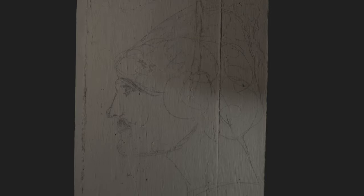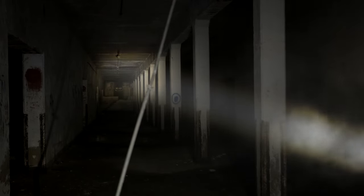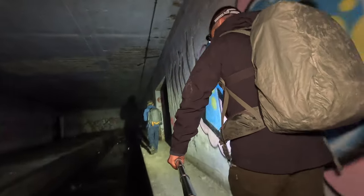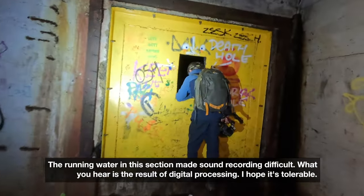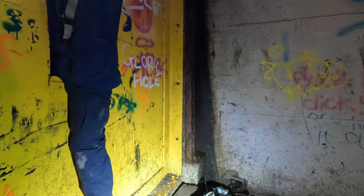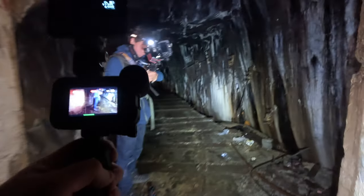Some lovely, well, I say lovely, very strange graffiti. The beam. Beam of light. So we've got to try and get ourselves through here somewhat. We say goodbye to the known and welcome to the unknown.